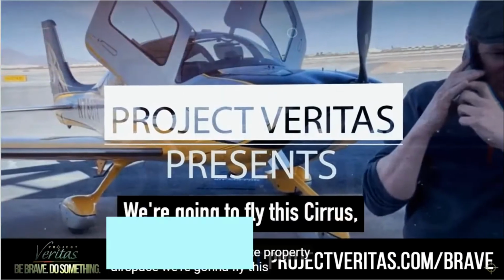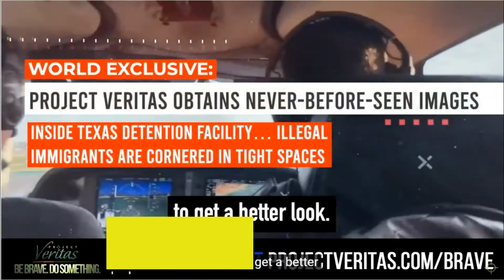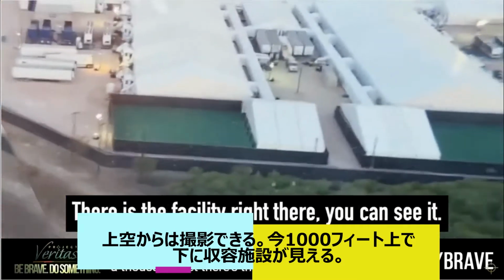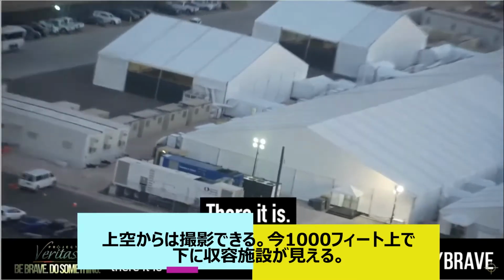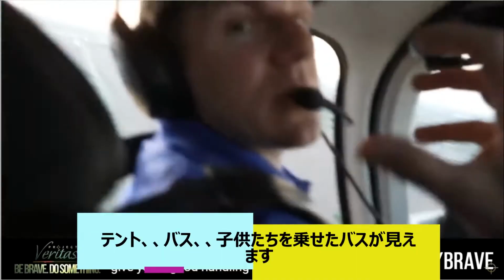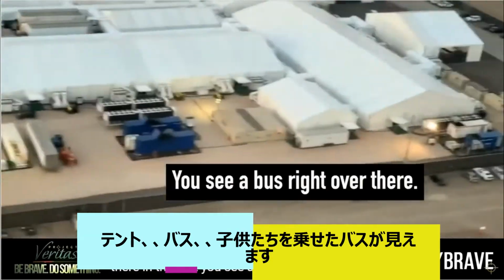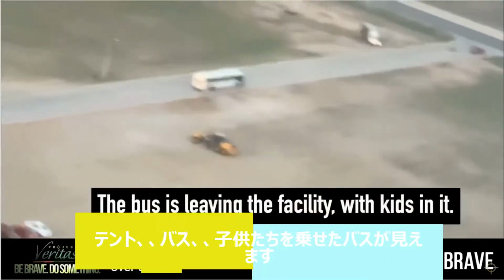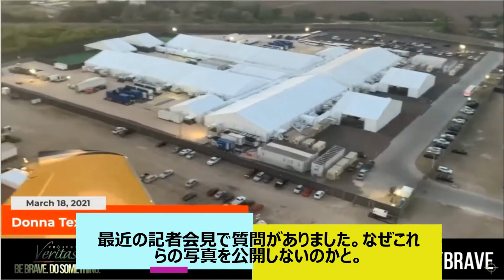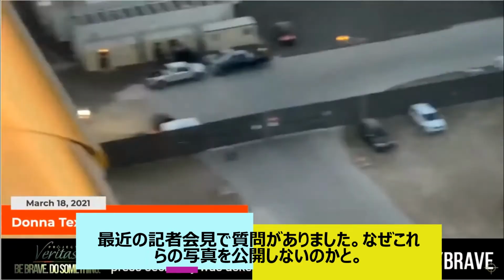Airspace. We're gonna fly this Cirrus right over the top of the detention center to get a better look. Airspace is not private property, so we're flying 1,000 feet. There's the facility right there. You can see it. There it is. Flying over the facility to give you a good vantage point. There are the tents. You see a bus right over there. Bus is leaving the facility. Kids in it.